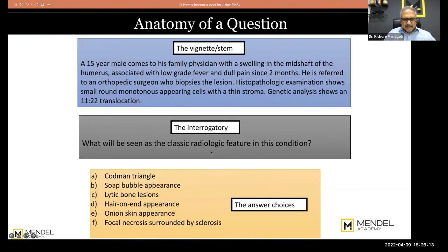My second suggestion is the moment you look at the classic radiologic feature as the question, you should also take a very quick look at the answer choices so that you know what to expect in the stem of the question. Once you're done with this, the third step would be to look at the demographics of the patient. By demographics, I mean the age, the gender, the geography, if they're given. That is always going to be important.